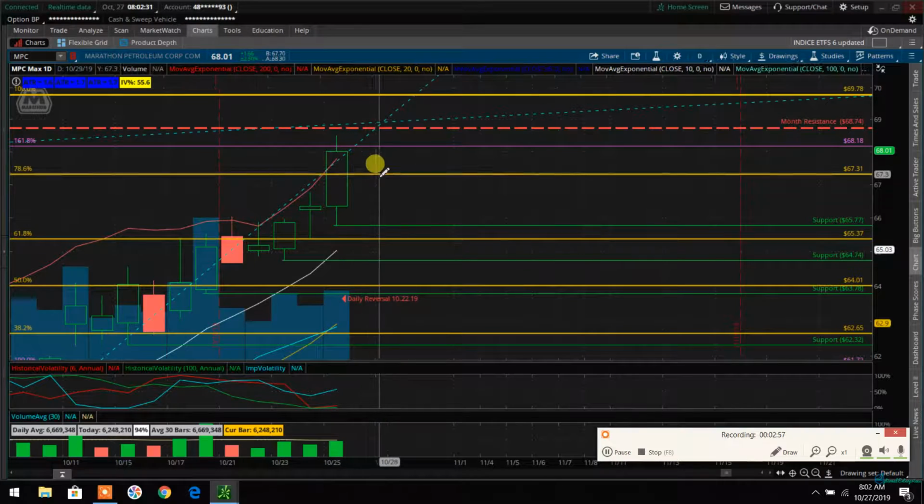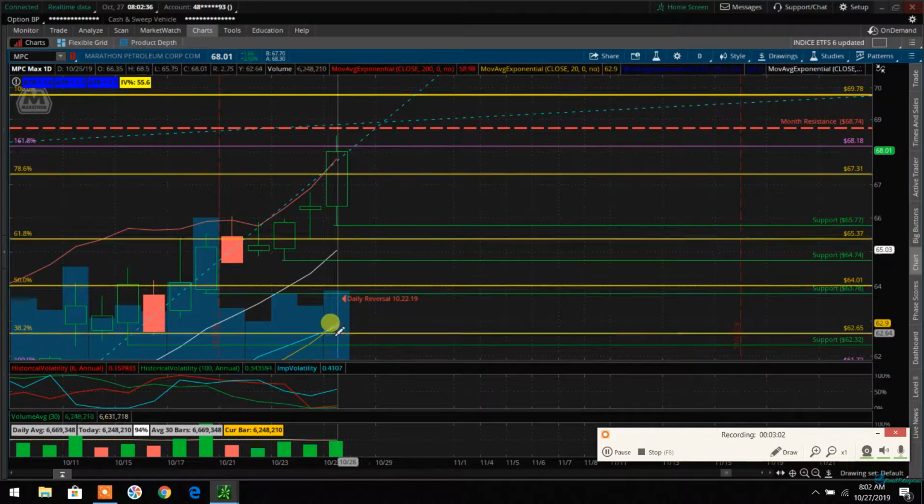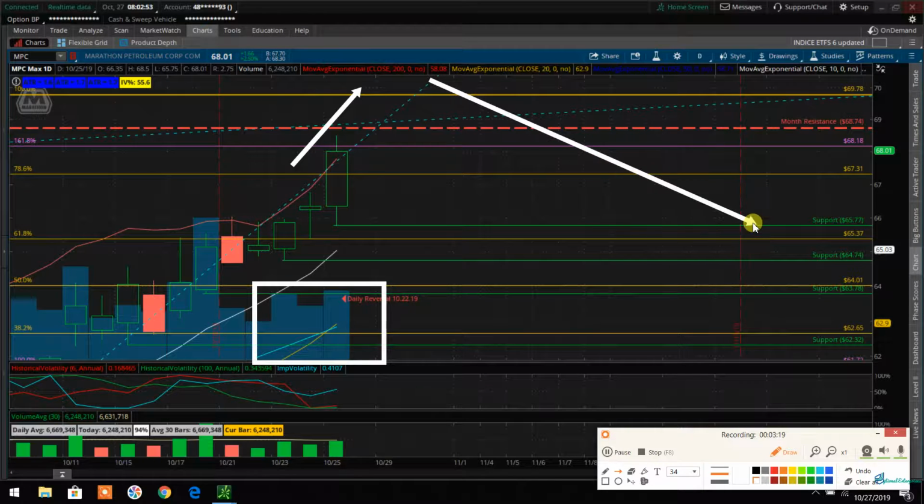67.31, we can get something like this area to hold, see some increasing volume like we have been seeing. Then I think a rise up through 70 could definitely be something we're looking for in the cards. If that does in fact happen, that's where I'd be looking for that reversal back down to our support levels, whatever our next support level may be. So right now I'm looking for a rise up through 70, then looking for the reversal there.